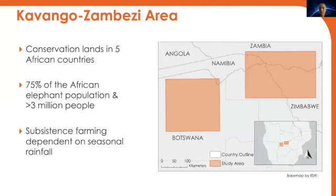Our study area encompasses conservation lands in 5 African countries, including Angola, Botswana, Namibia, Zambia, and Zimbabwe, as shown in our map here. In this region, it's estimated that 75% of the continent's African elephant population cohabits with more than 3 million people. Our analysis focused on 2 regions within the Kavango-Zambezi area, which were Victoria Falls in Zimbabwe and the eastern panhandle of the Okavango Delta in Botswana.